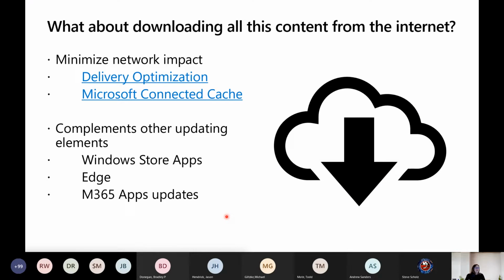Now we've talked about all this content, right? Upgrades, monthly updates. That can come out to a lot of content. So how do you minimize the network impact? We have 2 technologies that you should be looking at. One is delivery optimization, and the other is Microsoft Connected Cache. Delivery optimization is just the sharing of the content between neighboring devices. It's controlled from the cloud. We've had it for quite some time. It is configurable, and that's a great way to manage that.